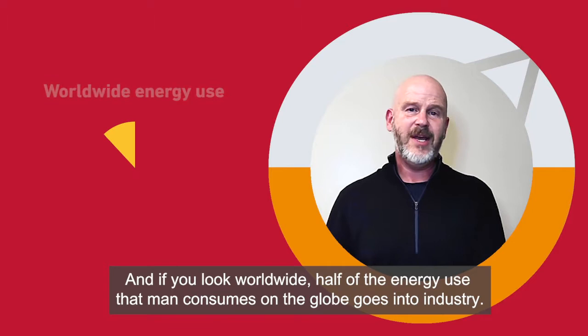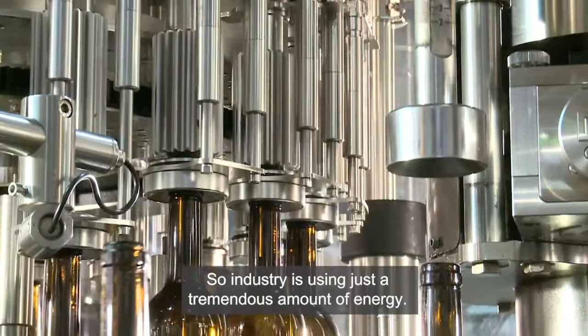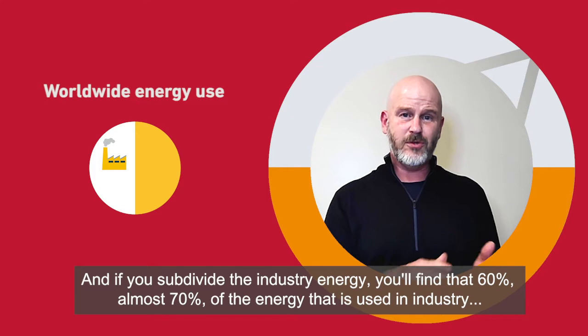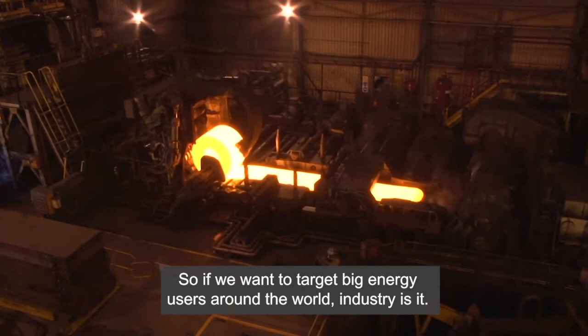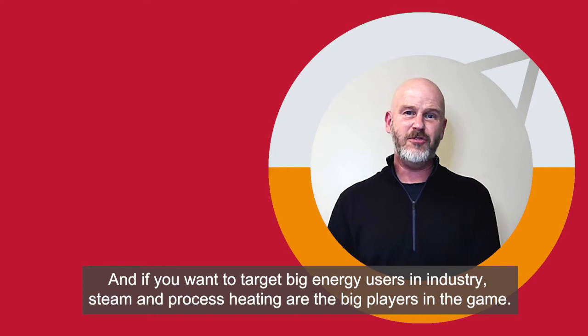And if you look worldwide, half of the energy that man consumes on the globe goes into industry. So industry is using a tremendous amount of energy. If you subdivide the industry energy, you'll find that 60%, almost 70% of the energy used in industry is used for steam and process heating systems. So if we want to target big energy users around the world, industry is it. And if you want to target big energy users in industry, steam and process heating are the big players in the game.